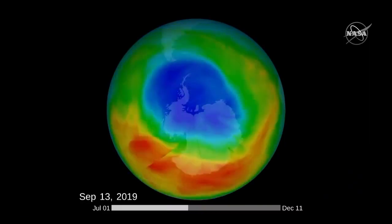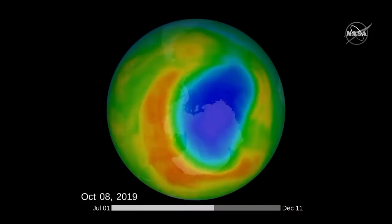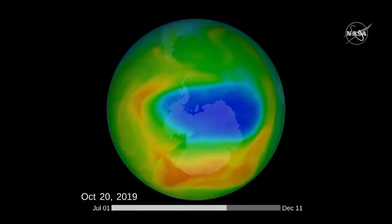And the main goal is to make sure we understand how the stratosphere works now, so that as the climate changes and the composition of the atmosphere continues to change, we'll be able to predict and better understand how the stratosphere might change in the future.